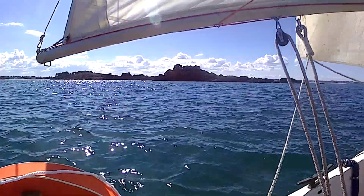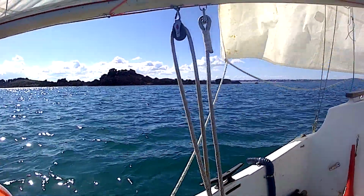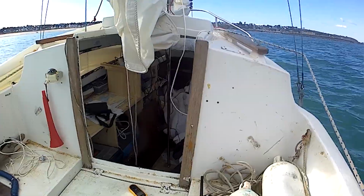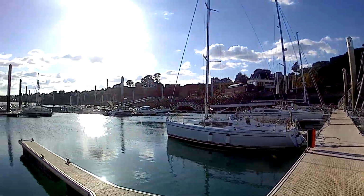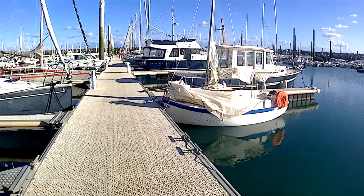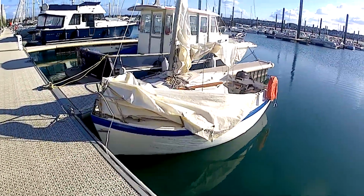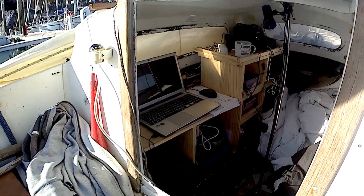And I went round the south of it, and along the rocks, and there's an island with a folly on it, and a few houses. And here I'm going towards Saint-Malo, and I'm in the port here. Lovely, lovely calm water for the night, and a peaceful night. But knowing that I'd have to get back the next morning.